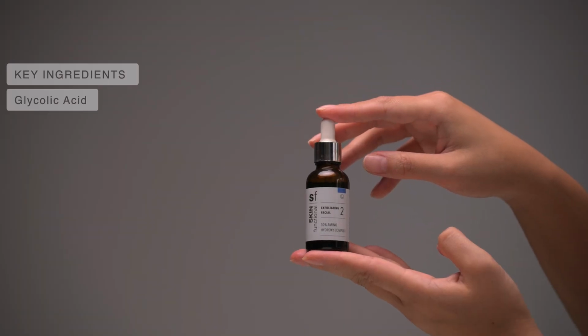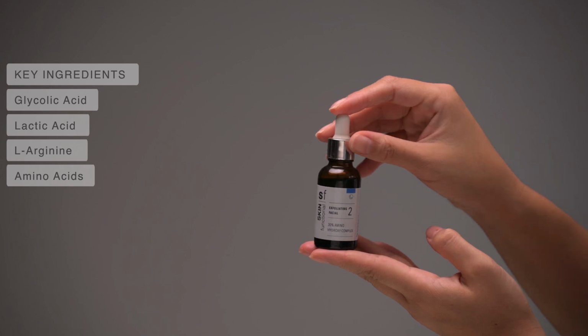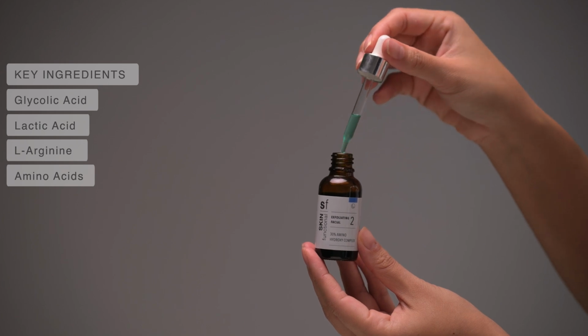Last but not least, our very own 30% amino hydroxy complex, also indicated as exfoliating facial 2. This has been formulated with 17 amino acids which promote wound healing and repair damaged skin. This high-strength exfoliator is our go-to for a potent, effective exfoliator.